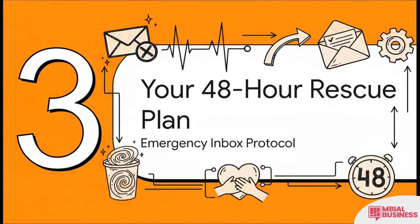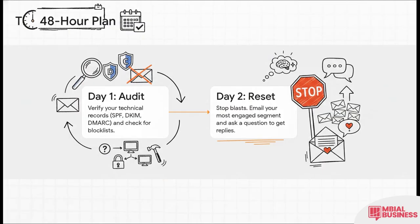This is your 48-hour rescue plan to get you back into the primary inbox. Think of it like inbox CPR. Day 1 is all about the tech audit. Use a free tool like MX Toolbox and just make sure your SPF, DKIM, and DMARC records all say pass. Then check your domain on a block list like Spamhaus to see if you're on it.